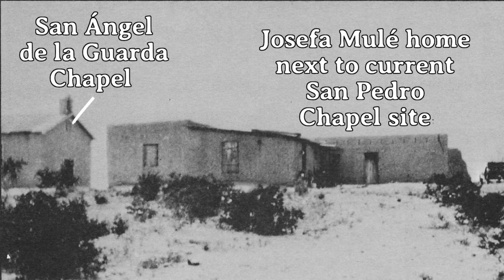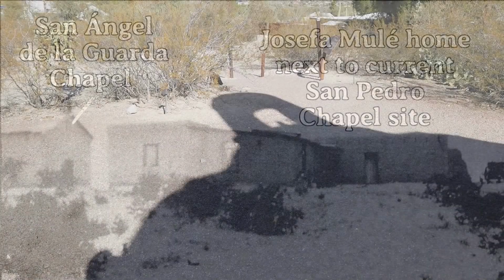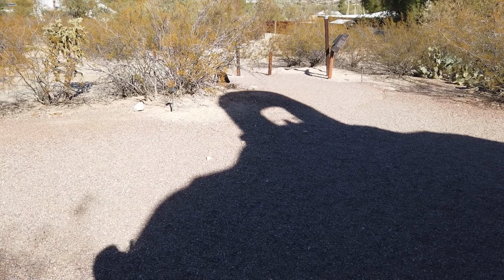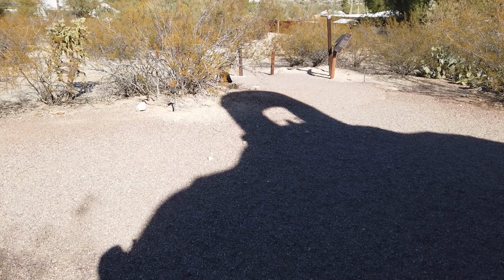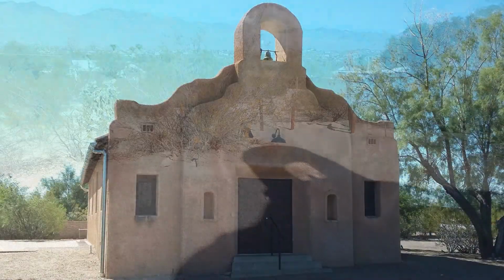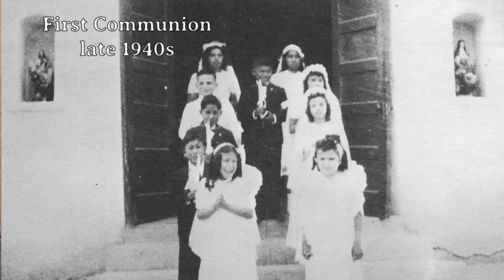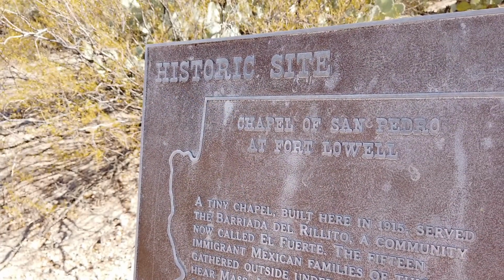Immediately the neighbors began to rebuild, and they reoriented the chapel on a north-south axis. This is the site of that chapel. It was finished and dedicated in 1932 and served as the parish church until 1948, when St. Cyril's was built at the corner of Swan and Pima.